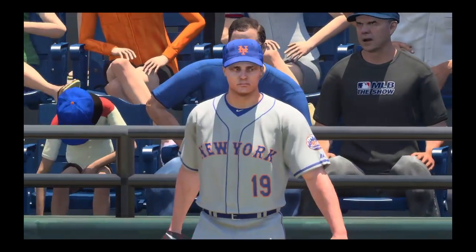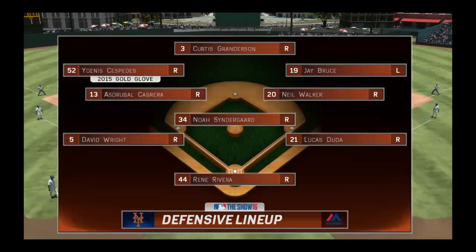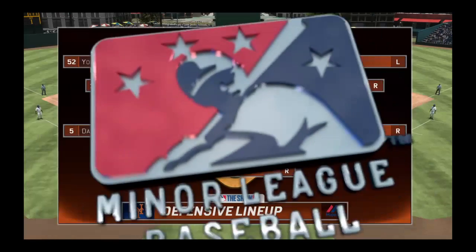And with that, let's take a look at the defense for the New York Mets. It's brought to us by Majestic. Eric? Well, guys, Asdrubal Cabrera is a show-stopping, acrobatic shortstop that dazzles fans with incredible plays on a regular basis. Look out for him to make some great plays on defense in this one.